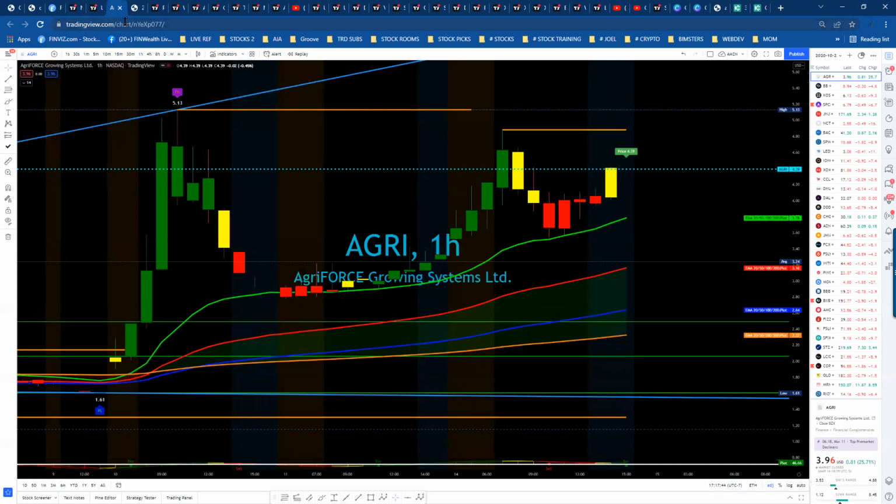AGRI, this is a multi-day trade. See here that we had this run up last week, pulled down, and we were hoping that we were going to get another run up today, which we did. So it ran up here again, not as high, just under $5, pulled back to the 20, down around 368, and then another pump up to 439.